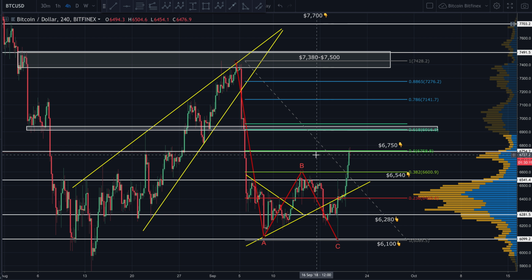We'll see. But if market makers do that, they run a very strong risk of sparking an actual real bull run. And that may be what's starting here. I'm not saying it's not. It may very well be.